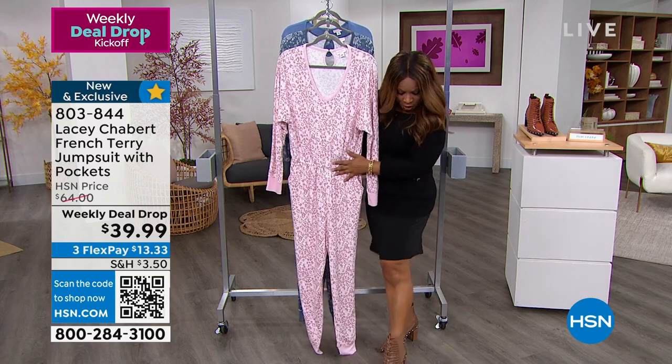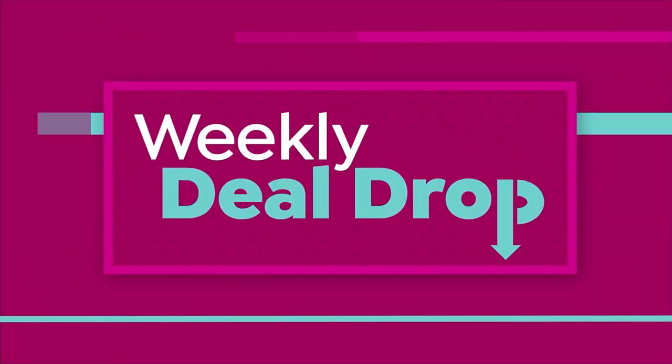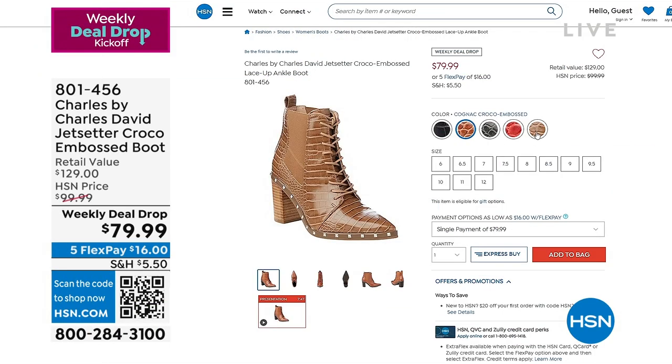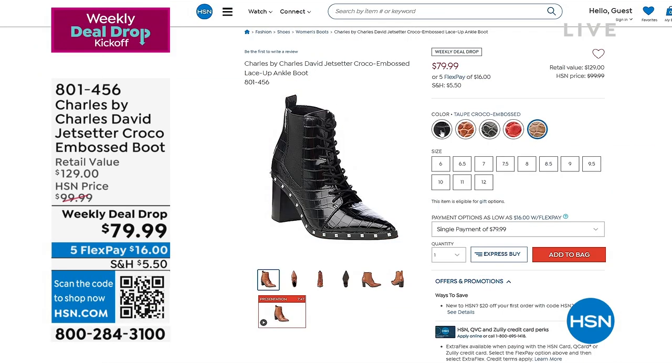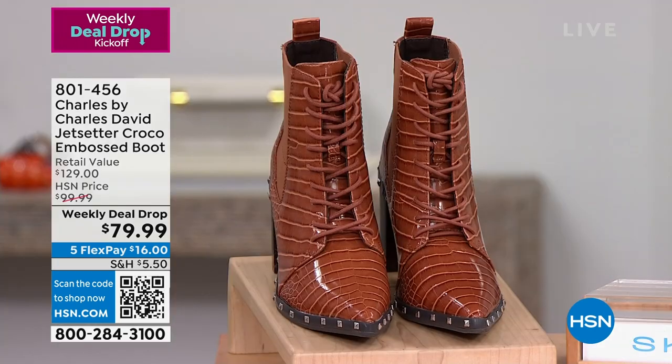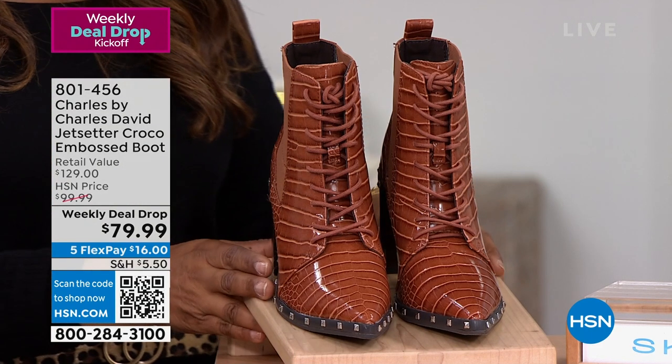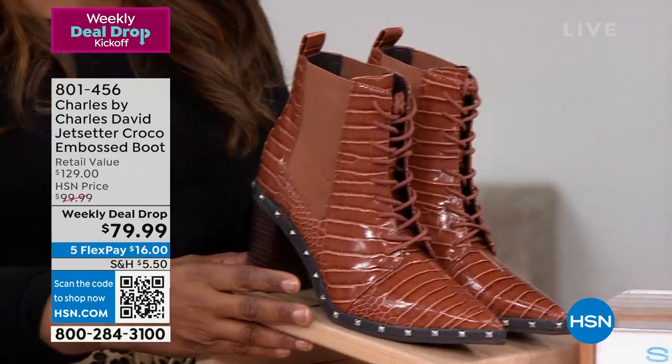And have you noticed my sharp boots? Did you check these out, Miss Rebecca? I know. So these are by Charles David, which is incredible. So this is a beautiful high-end boot that is part of our weekly deal drop. I am wearing the color that we're calling taupe. This is the cognac, which is beautiful.